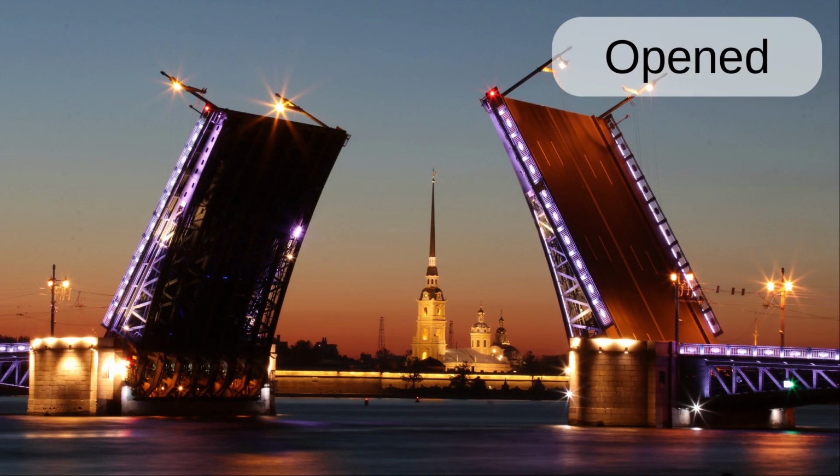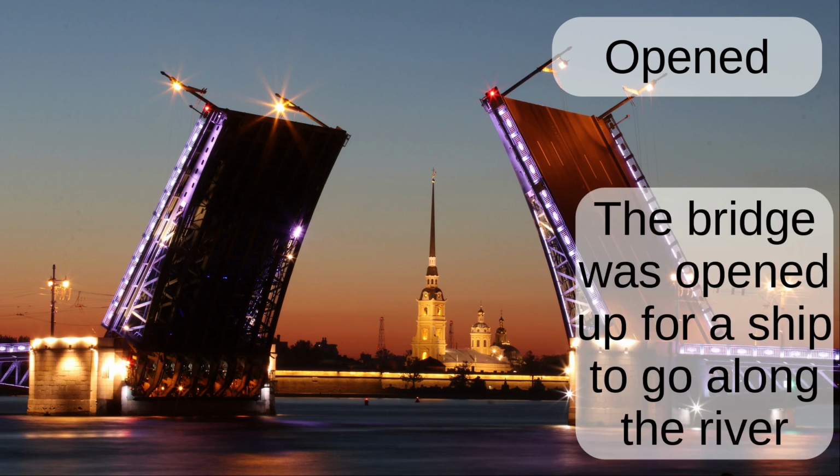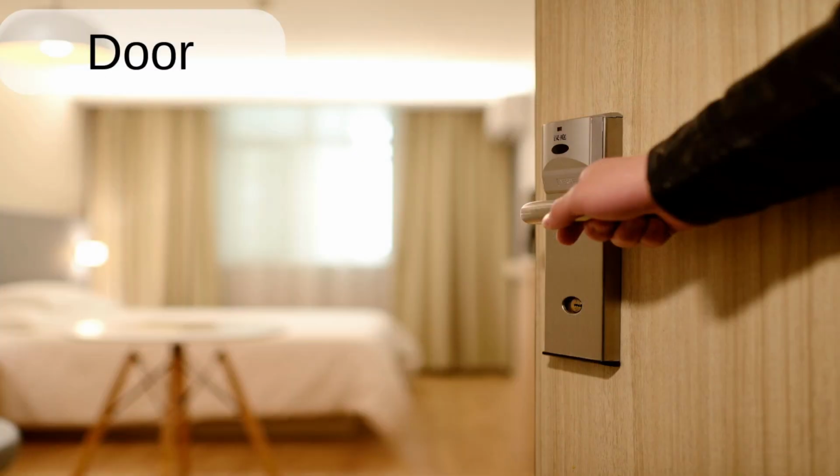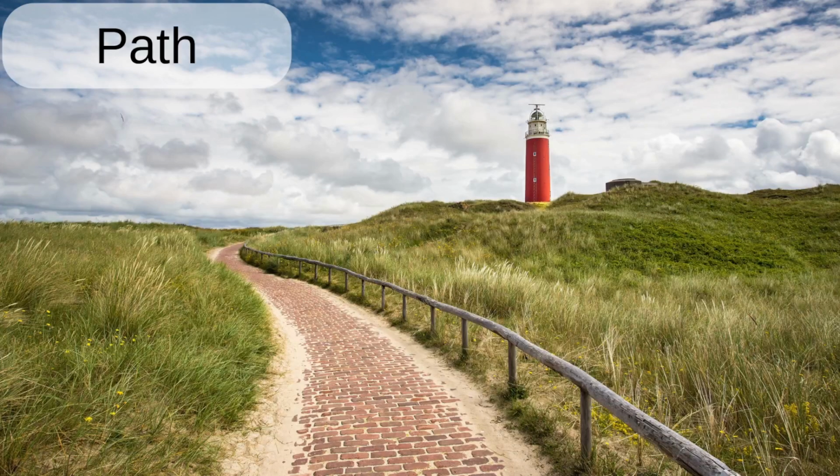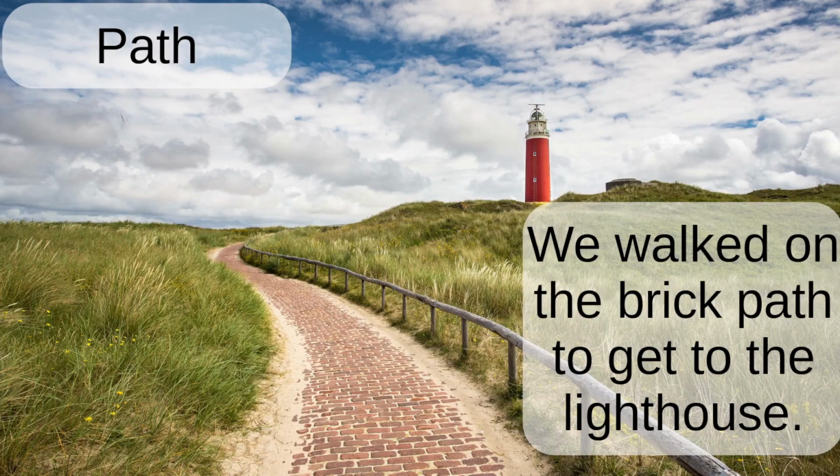Opened. The bridge was opened up for a ship to go along the river. Door. The staff member walked with me to my room and opened up the door. Path. We walked on the brick path to get to the lighthouse.